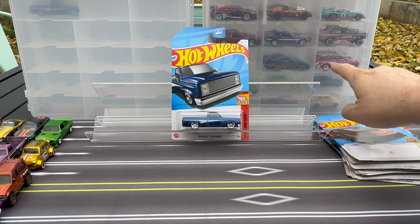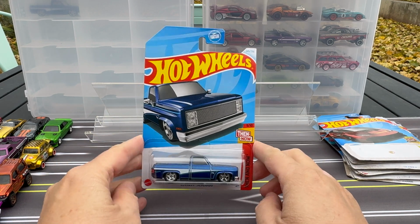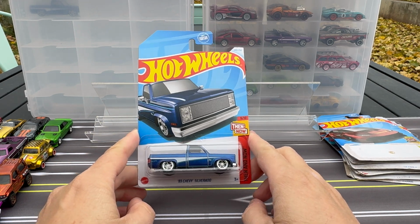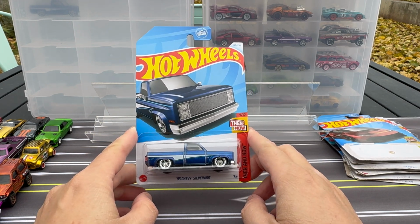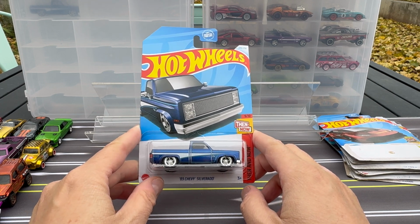Look, there's that 510 wagon right there. Hot Wheels hits the classics. They did this year with the QK Super Treasure Hunt. It is the '83 Chevy Silverado, and collectors love this casting. I, among them, love this casting.